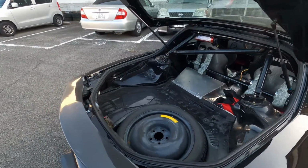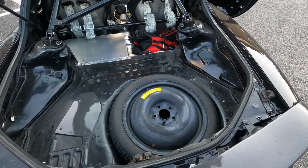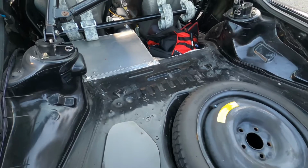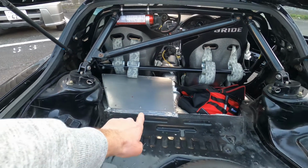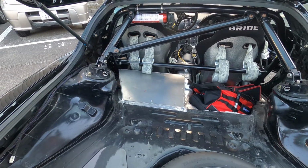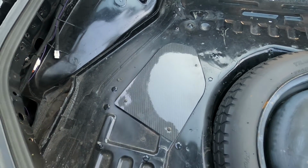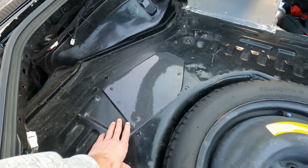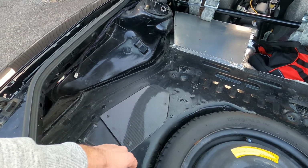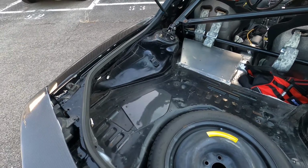Alright, looking into the back of the car, it's got the standard spare tire, which can be used all round for if he blows a tire or has something happen at one of the courses he drives at. This little aluminium box here is where the fuel pump and surge tank is. It's got a little carbon cover over where the harness and everything would be for the fuel pump wiring. It's still got the stock tank, but that's the only kind of difference looking in from the back of the car.